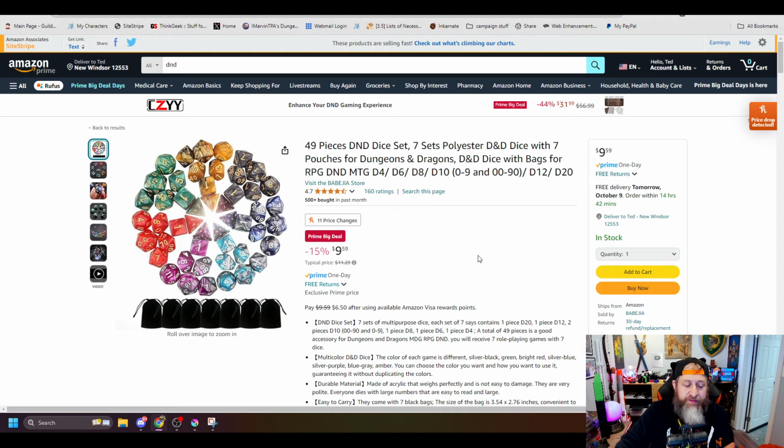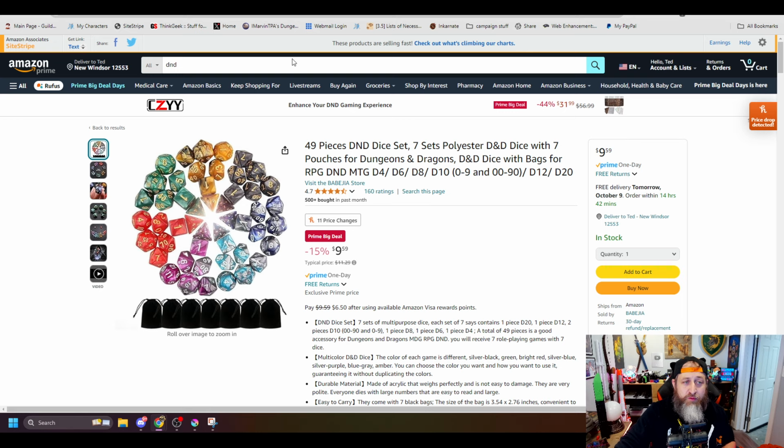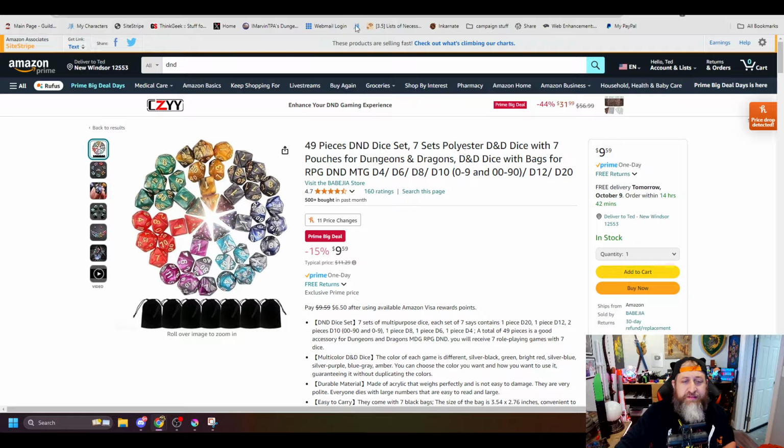And just have them on hand, whether you have new players coming to your house to play, or you just want to do giveaways at conventions. Hey, here's a set of dice. That always goes over very well, and people tend to remember you if you're doing the con circuit or what have you. Or again, if you run at a local game store and you just need to have them, or at a convention, you're ready to go. And again, you're paying $10 for 49 dice, 7 sets of 7, rather.